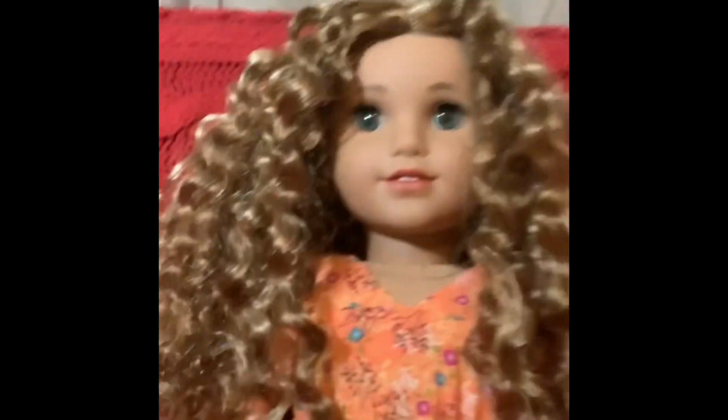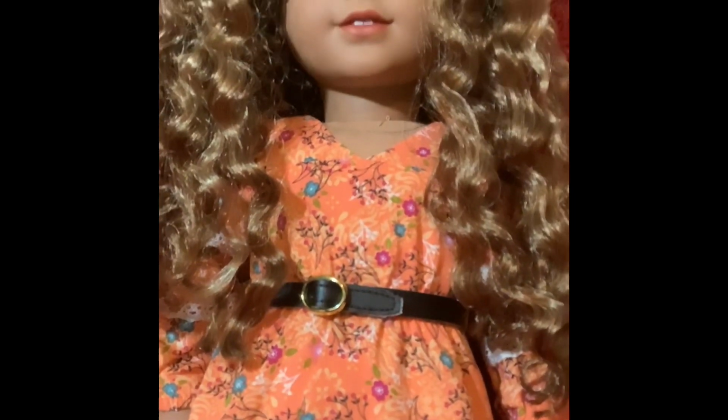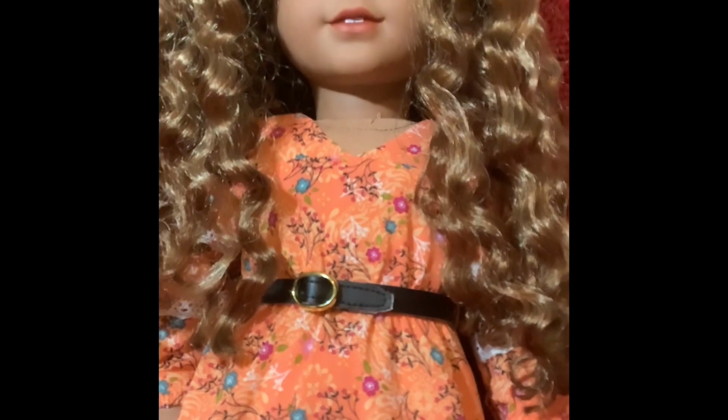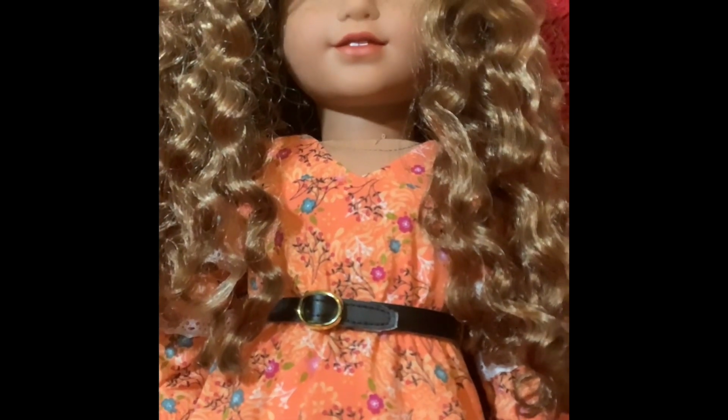And while I do think she's a very pretty doll, I also kind of wish they had gone with a darker shade for her hair, or for her eyes, because honestly, until I saw her in person, I thought she looked pretty white.